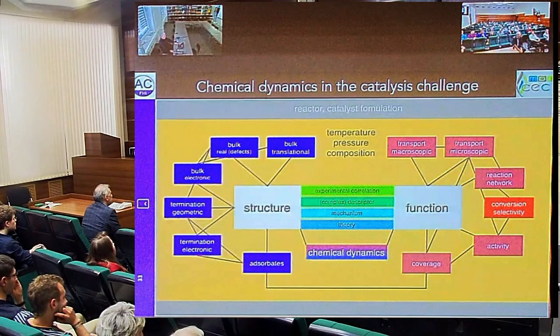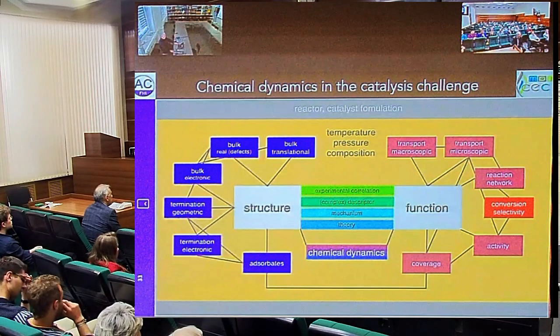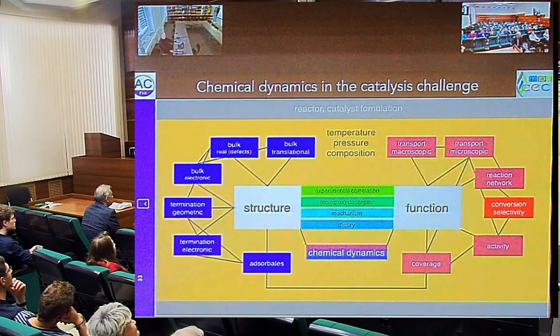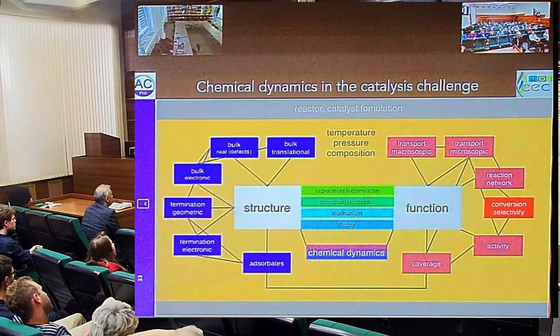And the real experimental parameter that links structure and function, which I hopefully have shown to you, is this phenomenon of chemical dynamics. Because the structure of the material is unfortunately controlled by the local chemical potential, and the local chemical potential is of course given by the function of the catalyst. This gives a negative feedback loop, and this negative feedback loop couples the red parameters and the blue parameters in such a way that if you do not notice the feedback loop, then you will never understand what the structure-function relation is.